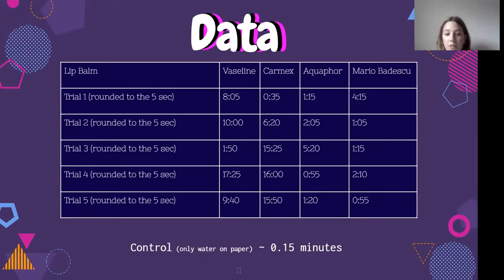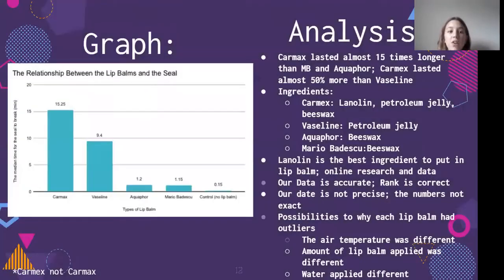And then we also have our control, which we only did 1 trial of. And this was our graph.